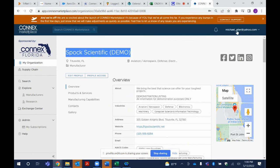On the top upper right will be your login email, and you can check your account preferences. You can also request help through this, and you can also log in and out by using that.